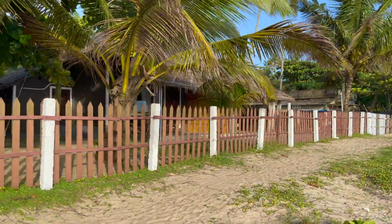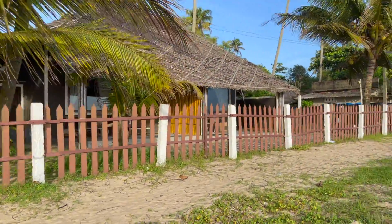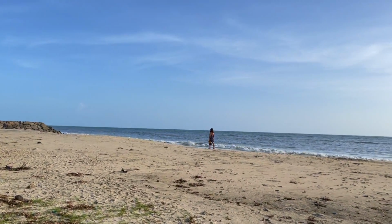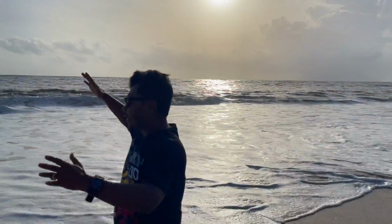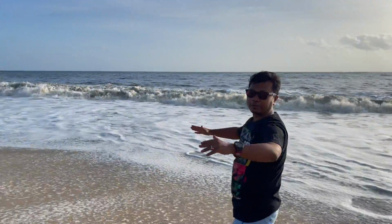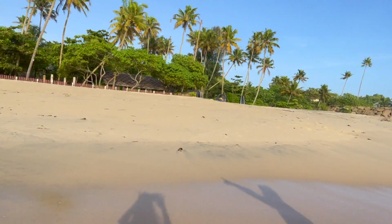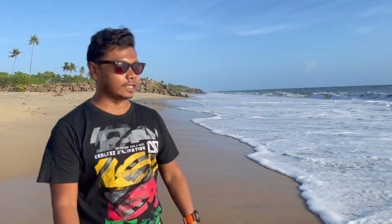Azure Tides Marari Resort. This is our villas. Oh, this is nice. It's really adjacent to that beach. Hey guys, good afternoon. It's around 6 o'clock, and this is almost like a private sea beach. Look at this. This is our hotel, and yeah. So that's our hotel. That's our room. That's our villas. So it's Azure Tides.